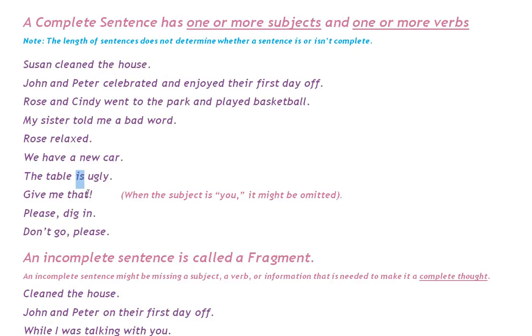And also remember, not all the time, but usually the verb comes right after the subject. The verb comes right after the subject. Verb after the subject. Not always, but most of the time. So that will help you figure out what the verb is.